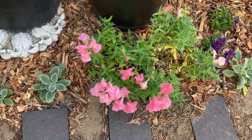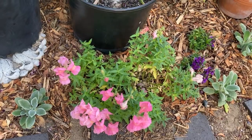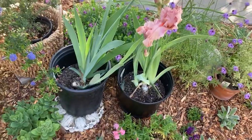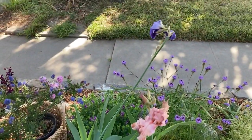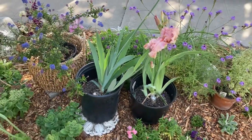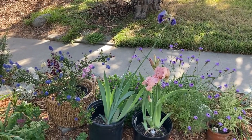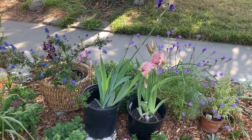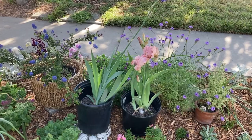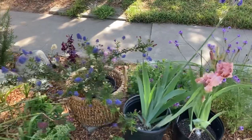The snapdragons, I don't think are long for this world. I just deadheaded them and kind of trimmed back some of the yellowed foliage, but I think they're going to have to come out soon, as with these two irises, especially the purple one. But I moved these up here. I had grown them in pots because I didn't know where I wanted them. I got them from a fellow student in my gardening class, and I just appreciated that she was generous enough to share the rhizomes. They're so expensive to buy, and I am on a tight budget. And so I put them in pots because I thought that way I could put them wherever I wanted them when they bloomed, and this is where they've been.